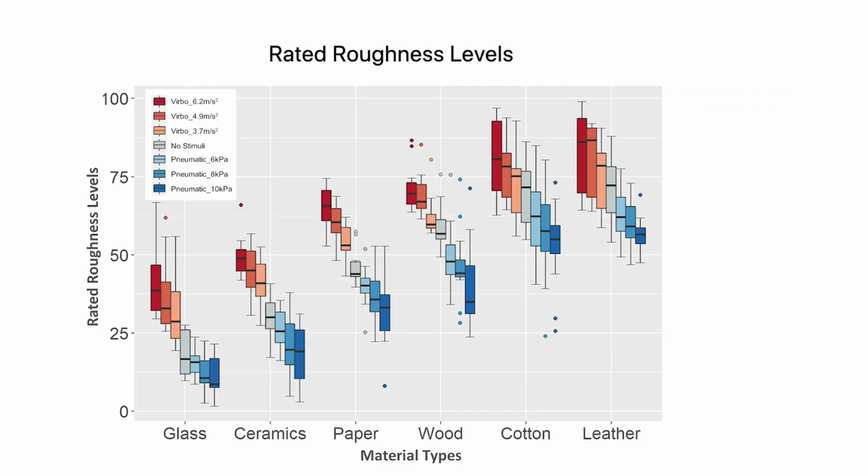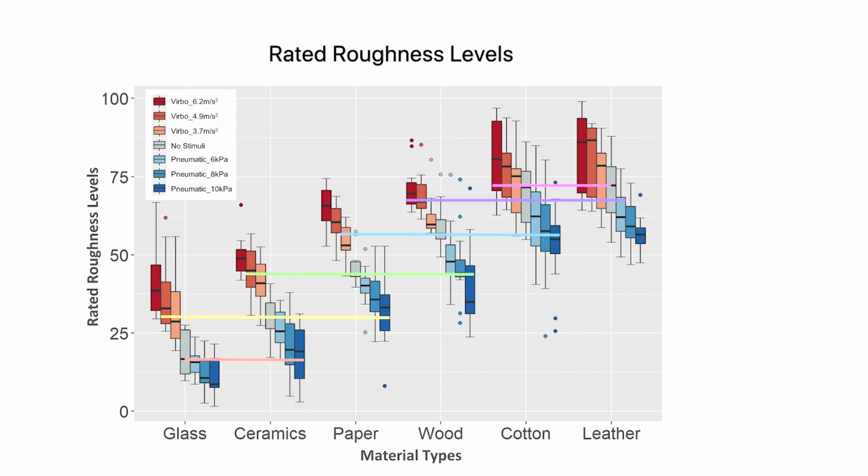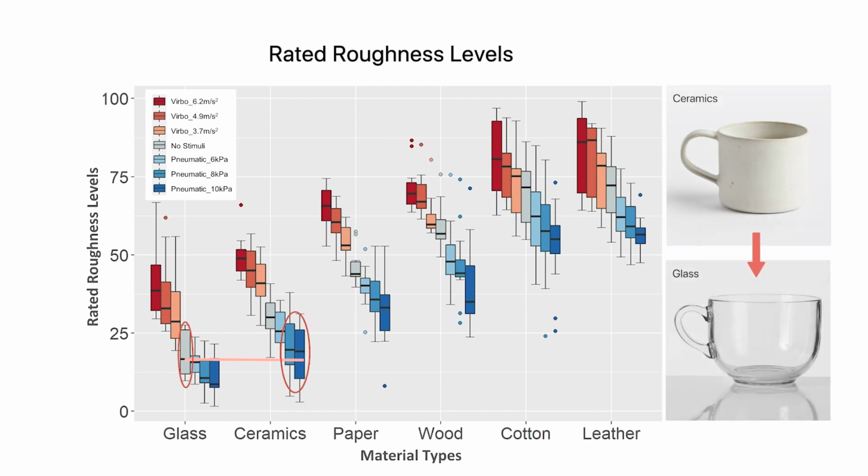and stimuli. The results showed that the participants could perceive a range of roughness levels modulated by ViboPneumo under different stimuli. Additionally, we also observed certain levels of overlapping across different stimuli and materials, potentially modifying the perceived roughness of one type of material towards another. For instance, ceramics could be perceived as smooth as glass by decreasing roughness with ViboPneumo.